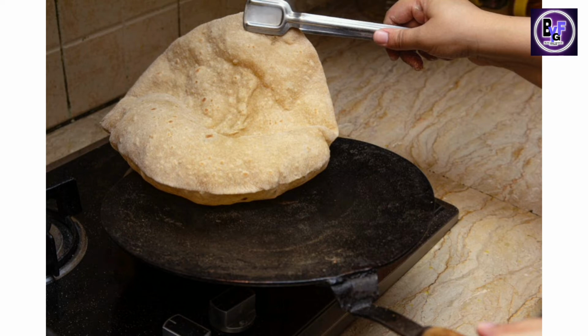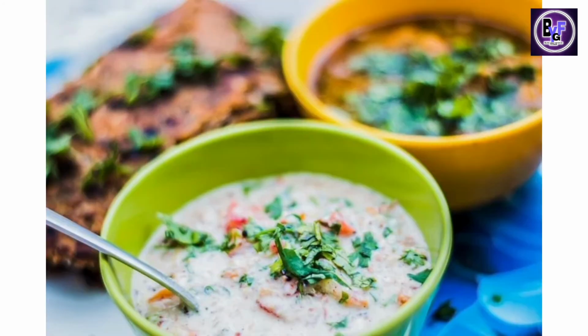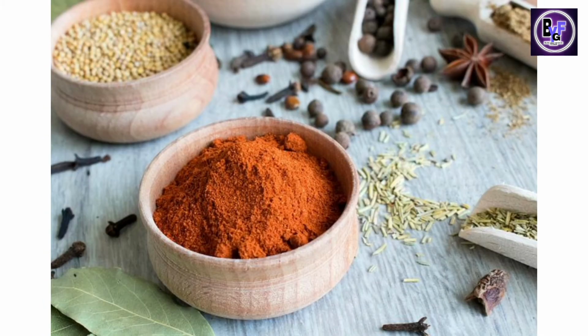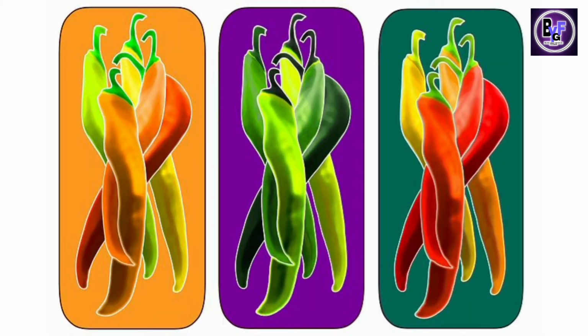The paratha can be had with yogurt, and you can add some grated cucumber to it with some salt and pepper. I really prefer spicy food, especially green chilies. I know too much is not good, but certain dishes just need it.